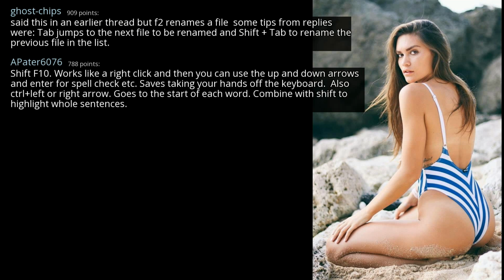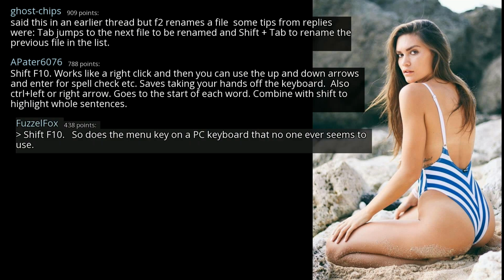Saves taking your hands off the keyboard. Also, Control plus left or right arrow goes to the start of each word. Combine with Shift to highlight whole sentences. Shift F10 opens the context menu. So does the menu key on a PC keyboard that no one ever seems to use.